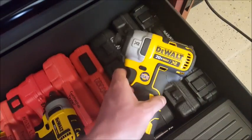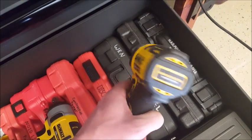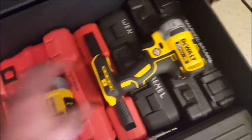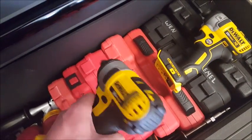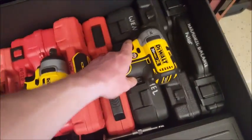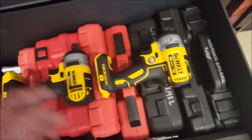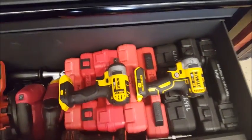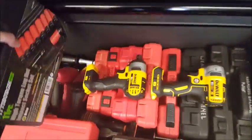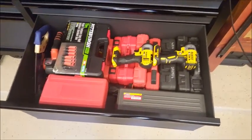Here is the DeWalt 1/4-inch drive impact. It's the brushless version, made in USA. And then you got your 1/2-inch impact here. It's not the brushless, but these work great, and I've used them quite a bit. I'm not used to using impacts. I grew up without them, really, so I'm still getting used to using impacts, but I'm extremely happy with those. So that's it for the bottom drawer.